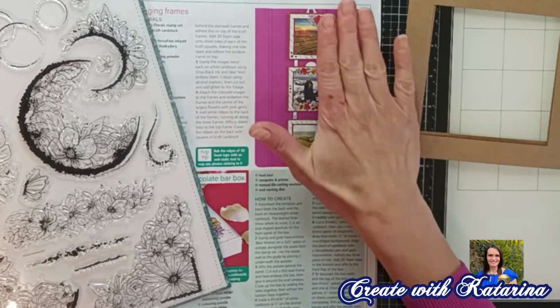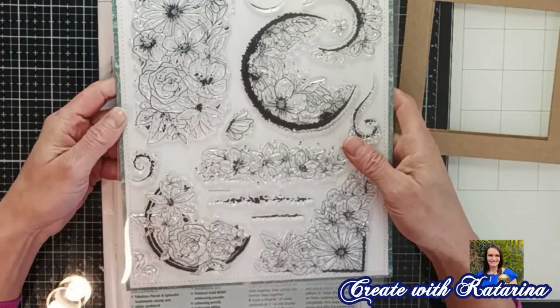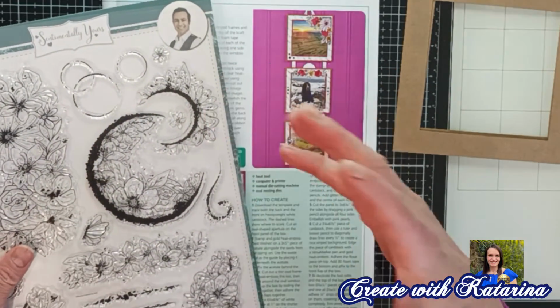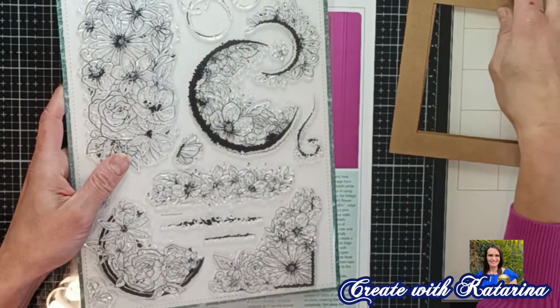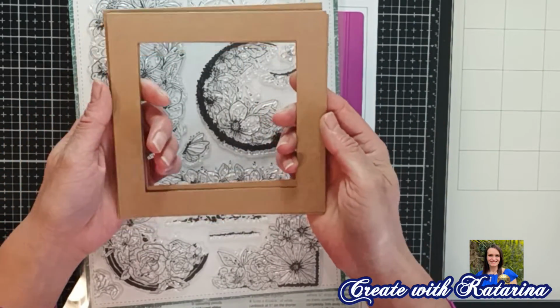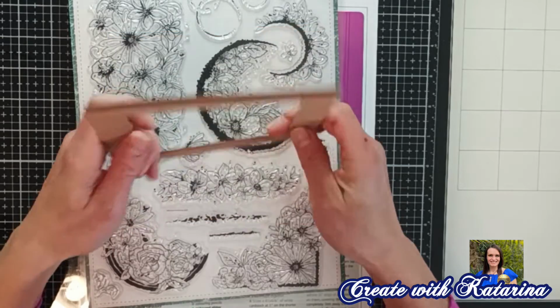And that's it. You can add your own photographs to it, or gift it to someone to add their photographs to it, or you can just stamp a sentiment in one of those. There's so many ways you can go with this. I really enjoyed creating this project, and I cannot wait to show you how I made it.